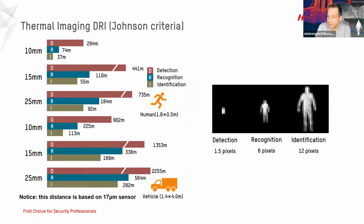So this is about ranges. In 1986 or so, Mr. Johnson, a professor, had an order from the US Army to create a detection, recognition, identification schematic for thermal cameras. But at that time the cameras were analog technology and had no VCA system. The live operator was the VCA system: a person looking at a monitor all the time who said, oh, there's some person.